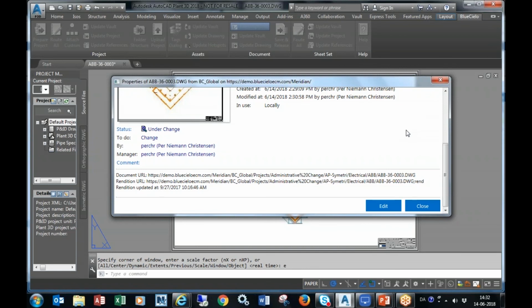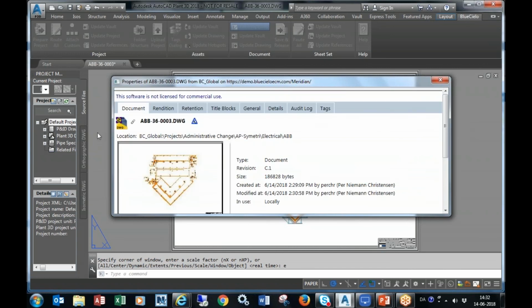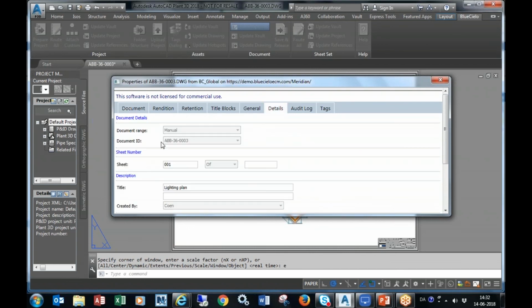Then I have access to the properties. I have access to Meridian properties from inside the Meridian vaults, and I can change the properties from in here. Every property I change, if it has a connection to a title block tag, it will be changed as well. So I actually use Meridian for the one single point of truth.